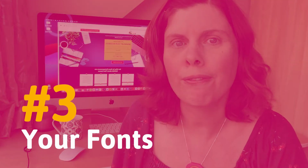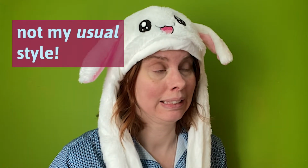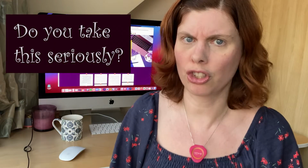The third brand element is fonts. The fonts you use set the style of your brand. We are opinionated beasts, and fonts come with a whole raft of preconceptions. Use a font that is misaligned with your brand and you could be sending out completely the wrong message to your audience. So using a childish font for something serious can make your business look unprofessional.